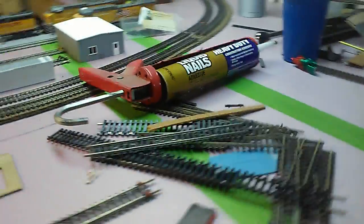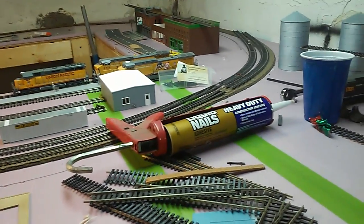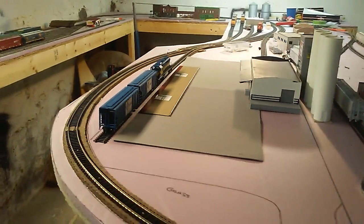I need to finish putting the fascia on and all the rest of laying the track there. You can see how far I got back there with laying track and stuff like that. And I've also changed the track plan a little bit. We'll have to go back over here to show you what I'm going to do. But I'll kind of give you a quick run by of everything again. And then I'll also talk about this material here that I found might work pretty good for roads.